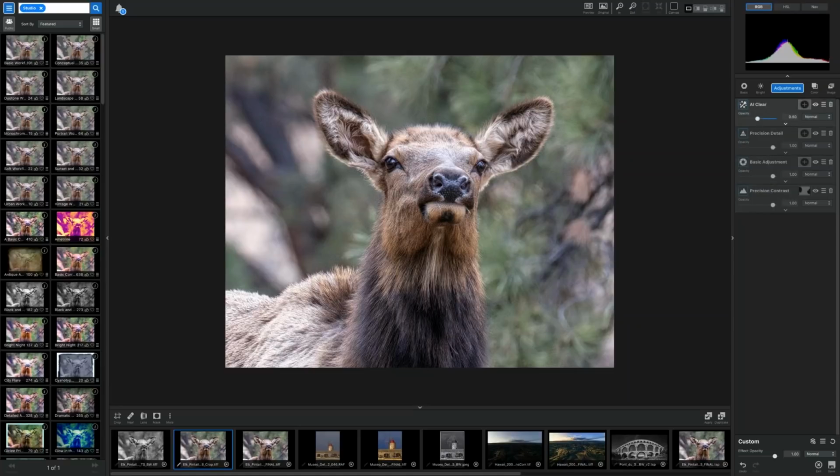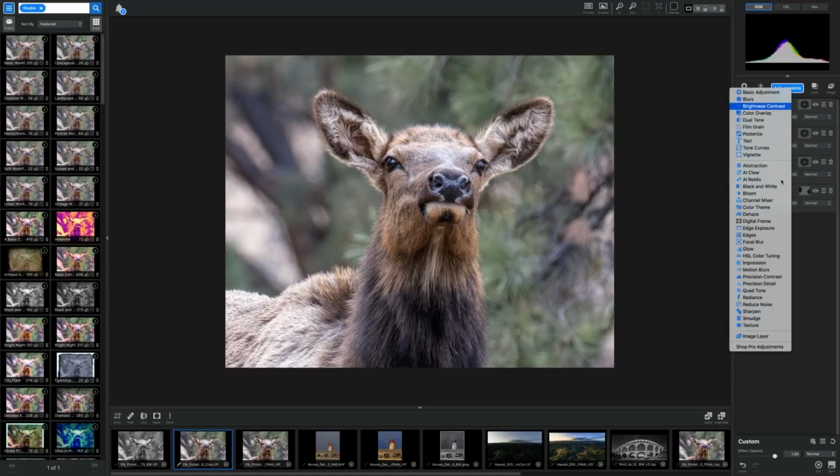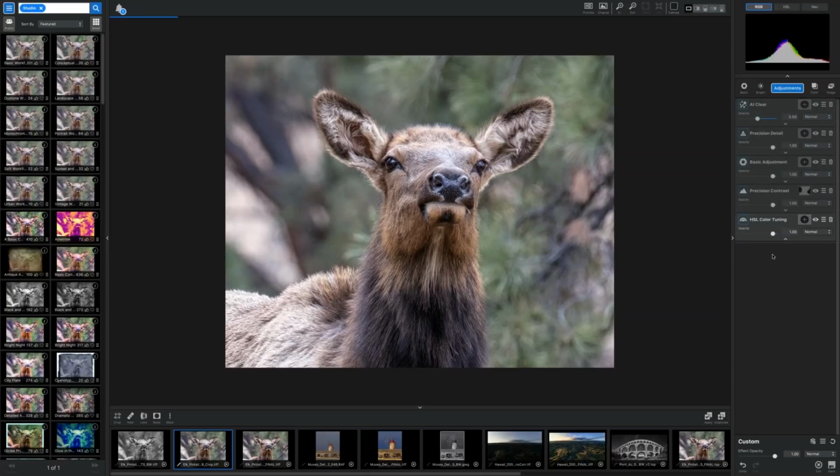My only final step is another one of my favorite adjustments called HSL tuning, which I use on quite a few images. So this allows you to selectively adjust hue, saturation, and lightness for individual colors in an image. So it's pretty powerful. And in this case, this final little tweak is just to show some of the variation and color in her fur. So you can see there's sort of a little bit reddish and orangish in there.